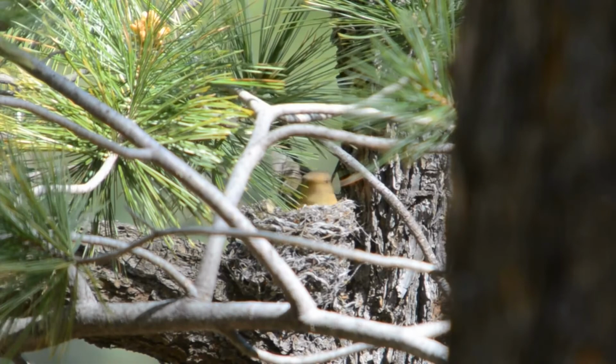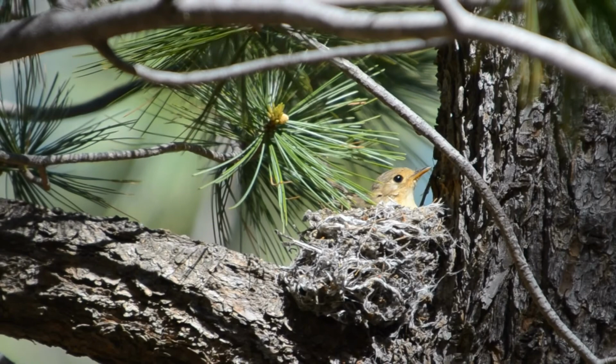Well, buff-breasted flycatchers are a pretty rare bird in the United States. They just barely get here north of the Mexican border in the Huachuca Mountains. This is the best place to find them. They are in a few of the other border ranges, but they're not very common there.